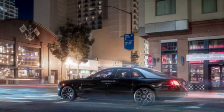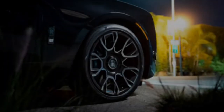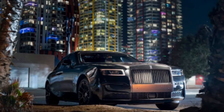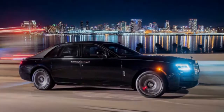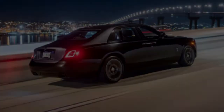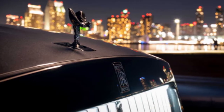This 2022 model is the second generation of the Ghost to get the Black Badge treatment. However, this time around, the British carmaker gave this car more than a power bump, broadly changing its suspension components and making a genuinely lively vehicle at the same time. The familiar 6.8-liter V12 underhood now puts out 591 horsepower and 664 pound-feet, marking a 28 HP and 37 lb-ft increase over the standard Ghost.